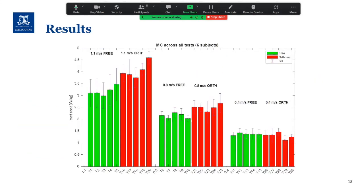And just as the last result, so we had 12 people. So this is no longer preliminary 2 persons. This is from the 12 people that are actually now in the study. Unfortunately, we had problems with metabolic cost analyzer with 6 persons. So we didn't collect all the tests. So here we only showed 6 people that have gone through all the measurements. So we have metabolic cost for 6 people for all the tests.